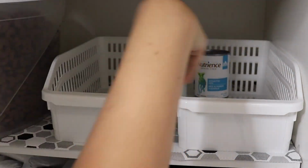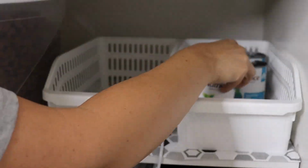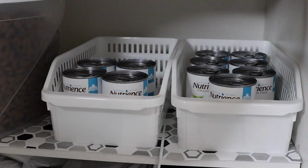These two storage containers are perfect for Buster's canned food, so I'm just going to line these two baskets with the cans. And I really wanted to try to keep all the dog food together so it wasn't all over the place. So this is a nice, cleaner look to display their food.